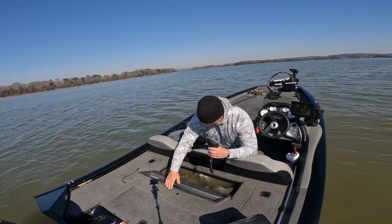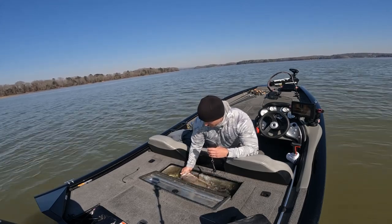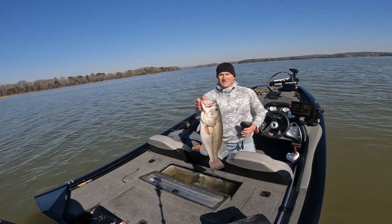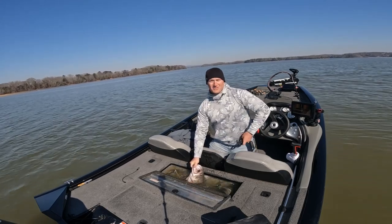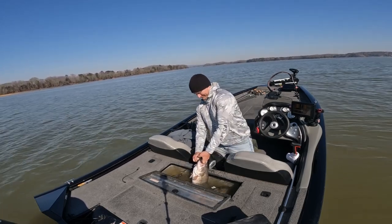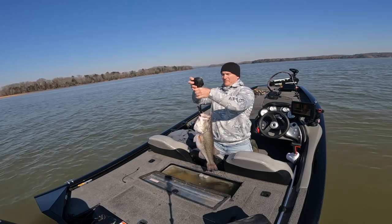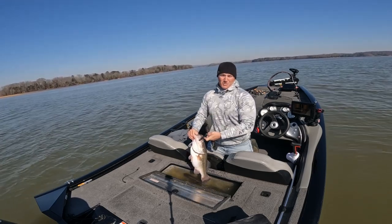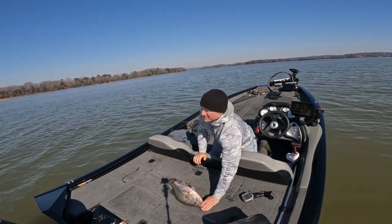I'm going to set the GoPro up on the Yellow Tech and get them weighed and release them. So here we go. Here she is. Look at that big girl. I'll get a weight on her and I'll get a length on her here in a little bit. She's fat. About 22 inches.